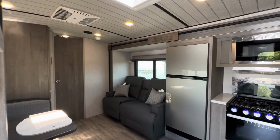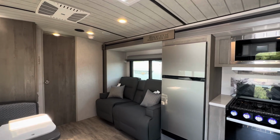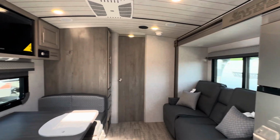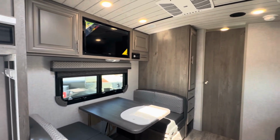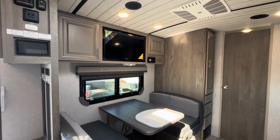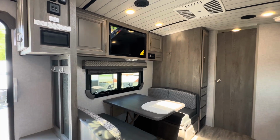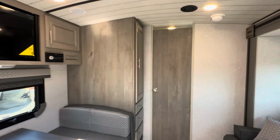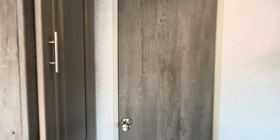To the left of the fridge, you're going to see that you have the 62-inch entertainment reclining sofas. And as we pan across, we've got the dinette, and the TV above. Now the dinette does have 2 storage drawers below it and will fold down into a bed. At the very back of the unit, we have our washroom.